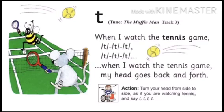Tennis. When I watch a tennis game, my head goes back and forth.